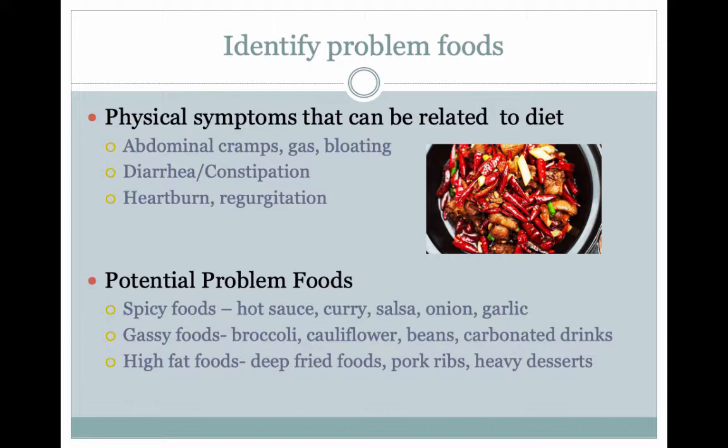So moving on, gassy foods, broccoli, cauliflower, beans, eggs, that can cause increased bloating. And then high-fat foods like deep-fried foods, heavy desserts, again, take longer to digest. They're going to stay in the stomach longer and can cause issues with bloating or reflux.